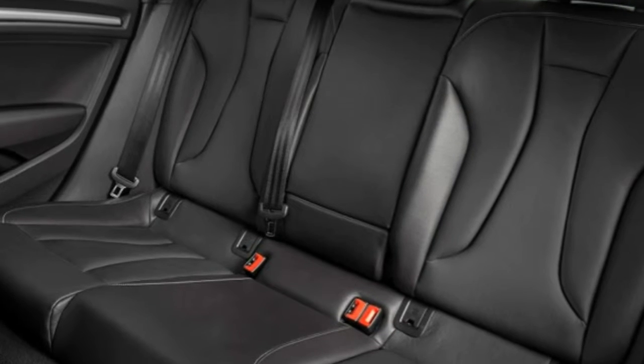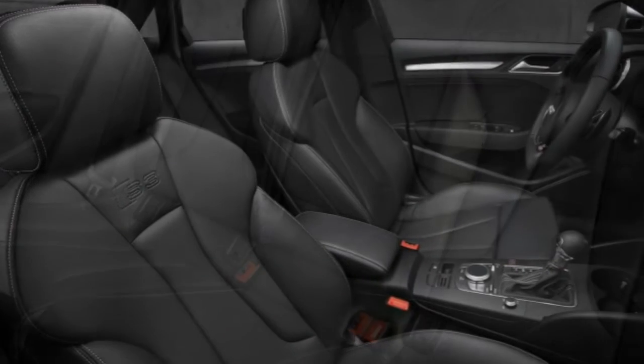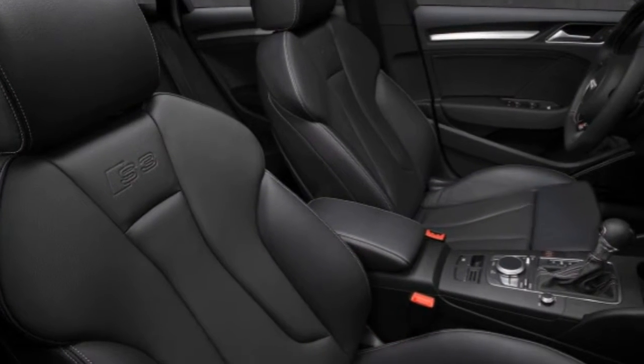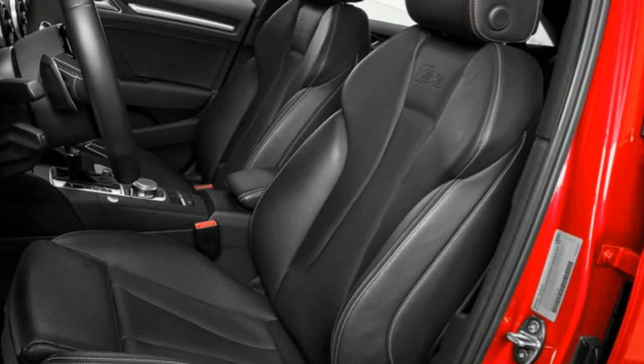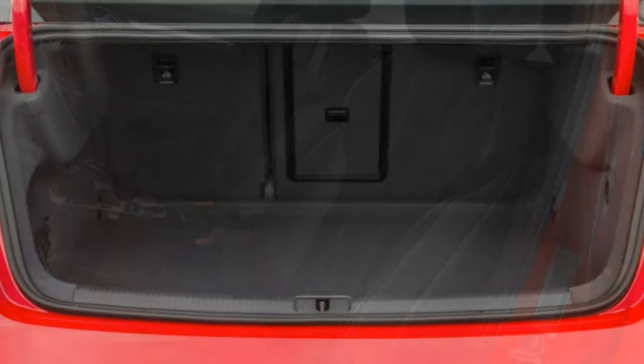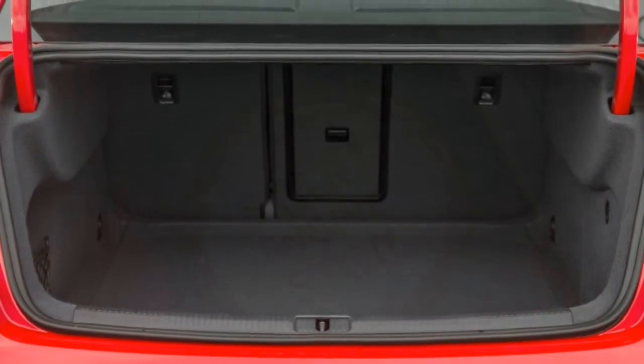In government crash testing, the A3 sedan received 5 out of 5 stars for overall protection, with 4 stars for total frontal impact safety and 5 stars for side impact safety.